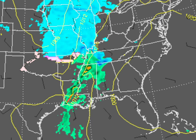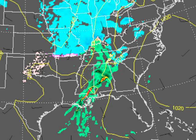Let's take a look at the RPM model, and this is for 03Z on the 14th, so this is 9 p.m., and indeed you can see just across, especially just north of the Tennessee River or along the Alabama-Tennessee line, you can see that wintry mix. I don't think it's going to cause any problems. The ground is too warm. And then if we get to by 9Z, which is 3 o'clock in the morning, all the precipitation is pretty much in the form of rain over the state of Alabama.